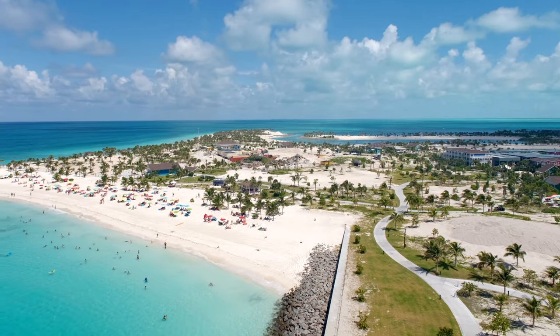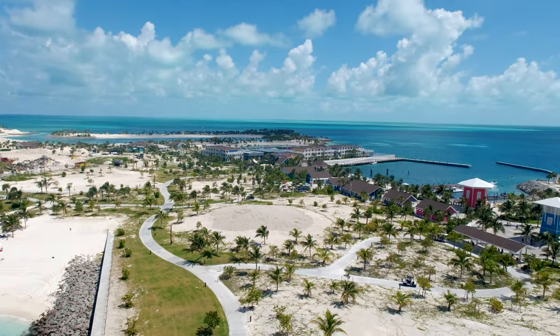Here at the beautiful Ocean Cay Marine Reserve, MSC's private island retreat, and it is a beautiful little island. A little history about this island, if you did not know, it used to be a giant trash pile, but MSC decided to buy it and turn it into the gorgeousness that it is today. They completely revamped the island, built up the coral, replanted trees and turned it into a really beautiful nature resort.